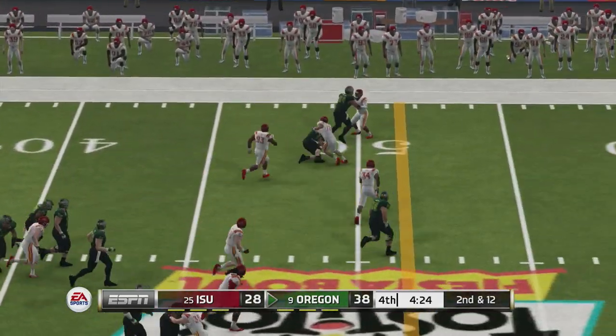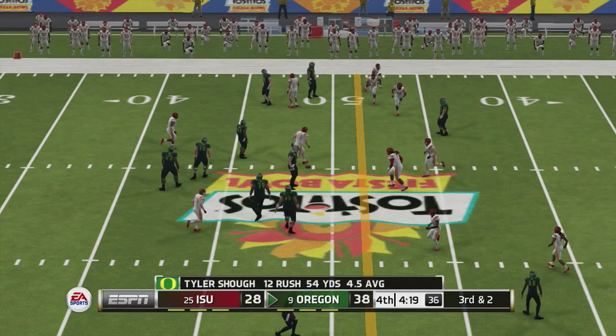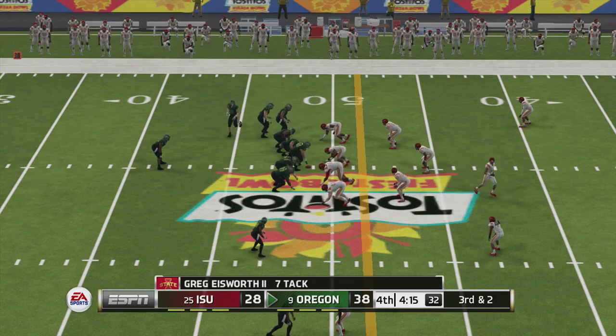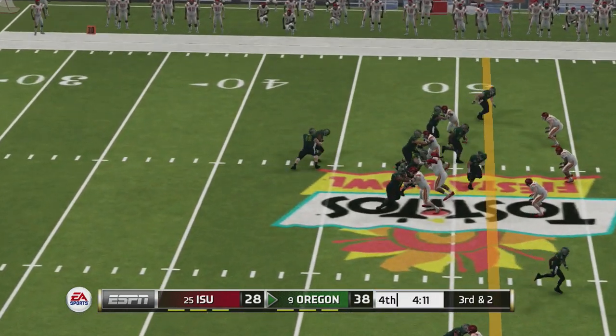Here's an opening. Gains his way to the 49-yard line. Gain of 10 on the play. Double tight, double tight. Third down. Hey, check Mike 34. Mike 34. Here we go. Easy, easy, easy. Motion, motion, motion.